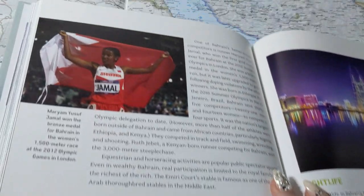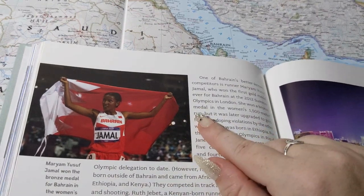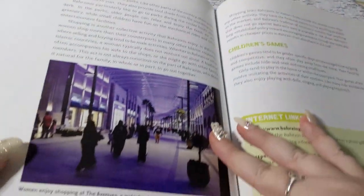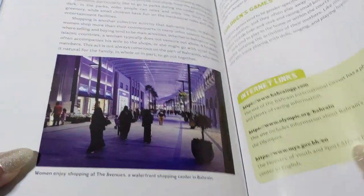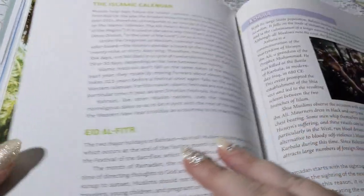Of course, playing some football. It's a huge sport there, as you saw, all the little pitches in the neighborhoods. And a famous sprinter in the 1500 meter race, Yusuf Jamal. The city at night, isn't that pretty? And this is in the Avenue shopping mall that I showed you. This is National Day. Big celebration, big parade.